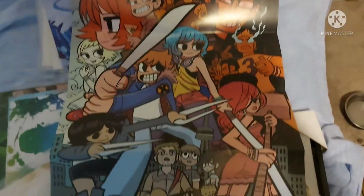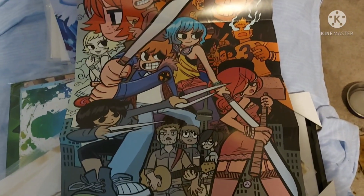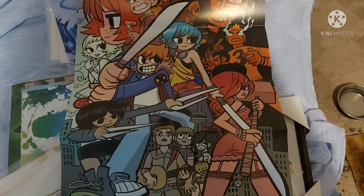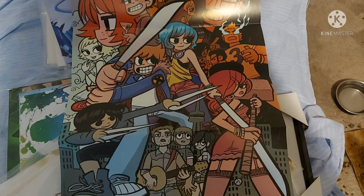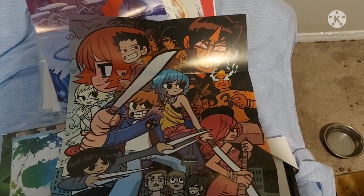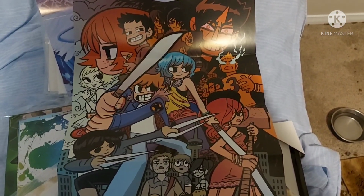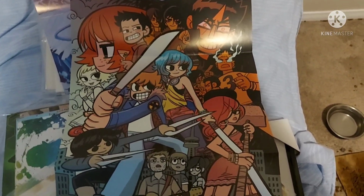Stay open. There we go. Scott Pilgrim versus the World poster that I got in a box set collection of the book series. All his evil exes, all his friends. I loved the comic. Honestly, I love the Scott Pilgrim comics. They're really good.